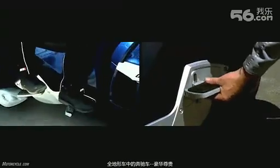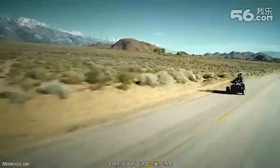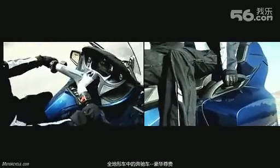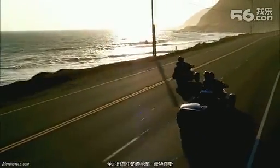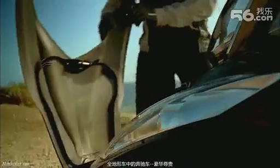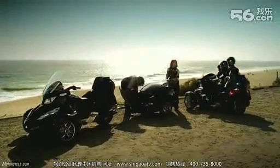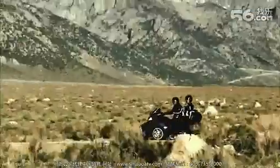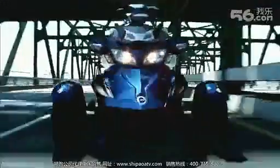adjustable passenger foot pegs, and heated hand grips for both riders. Because luxury should never be optional. And the Spyder RT is equipped with 155 liters of storage, so there's plenty of room to pick up souvenirs along the way. The Spyder RT, the newest member of the Spyder family.